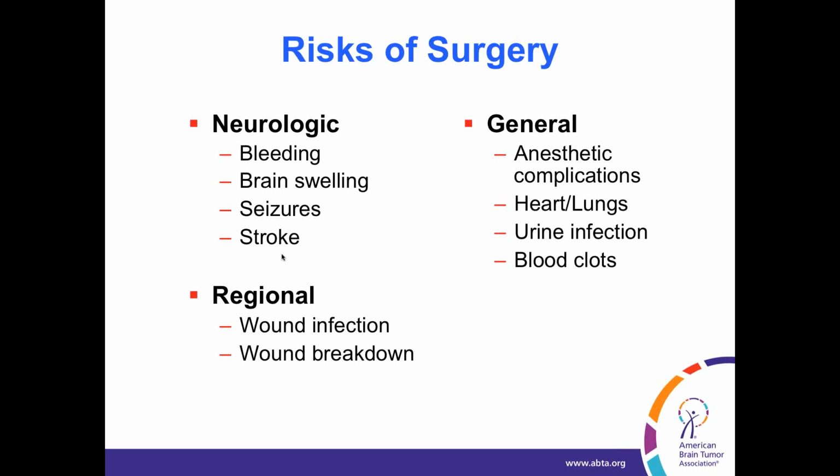And then of course anybody undergoing surgery could have a complication from anesthesia, from the heart or the lungs, or a urine infection. And one thing I'd like to point out is the high incidence of blood clots in the legs in patients with meningioma who undergo surgery. We always have to be cognizant of that and prevent them.